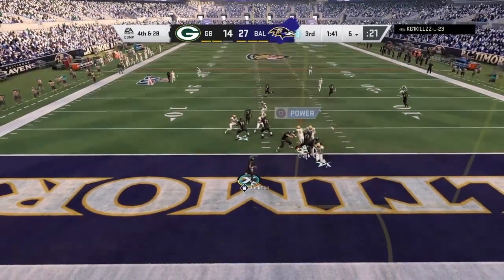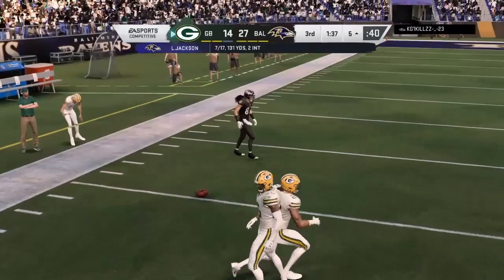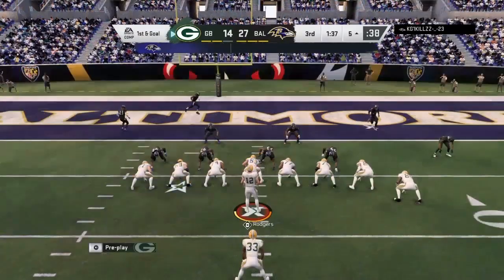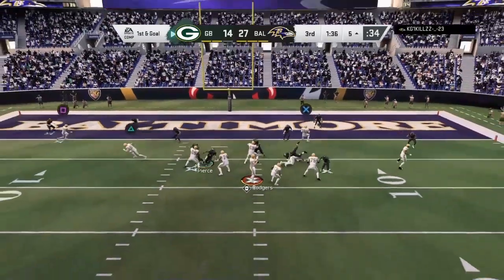Here we go on fourth down with Jackson. He uncorks it for Snead. And it's knocked away and incomplete. Boy, a real head-scratcher there. And goodness, that means this next drive is going to begin first and goal already at the 5-yard line.